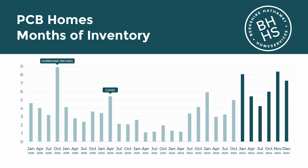In this graph, we're going to look back 7 years. So there are a few key moments that I want to point out. Our first spike was in October 2018. This is when Hurricane Michael hit our area, and we were at 8.89 months. The next metric that I want to look at is April 2020. As we all know, that is when COVID pandemic started. And in that month, we were at 5.40 months.